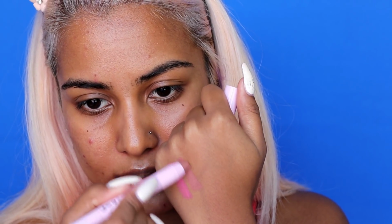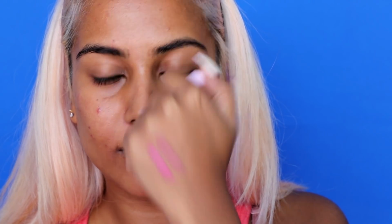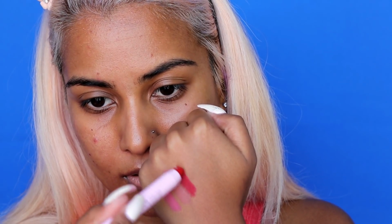Oh my god, this is the most beautiful nude of life. This just glides on the skin. How beautiful is that? Stop it, SwiitchBeauty. The next shade is Supreme, which is this red. Wow, that is so vibrant. Next is Double Tap. Oh, that's cute.